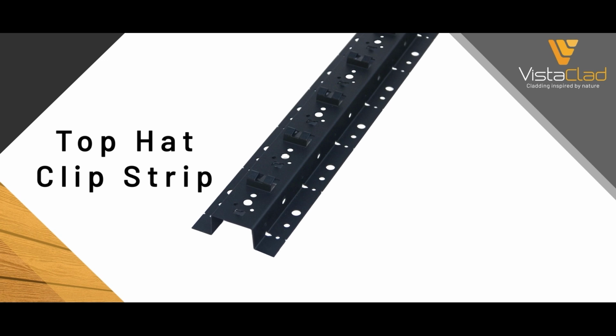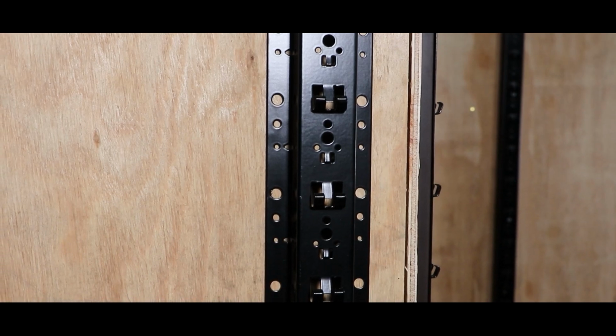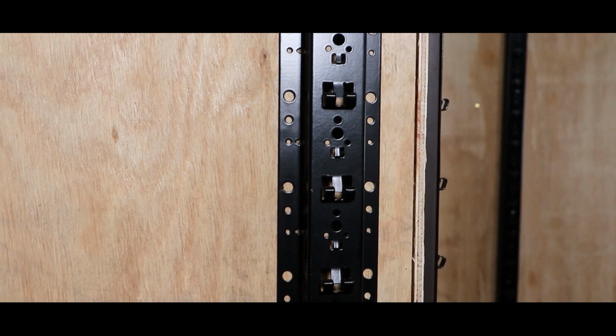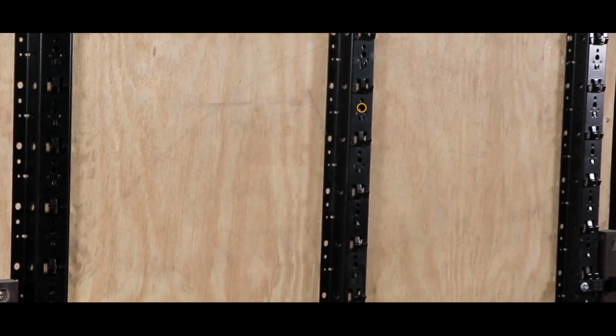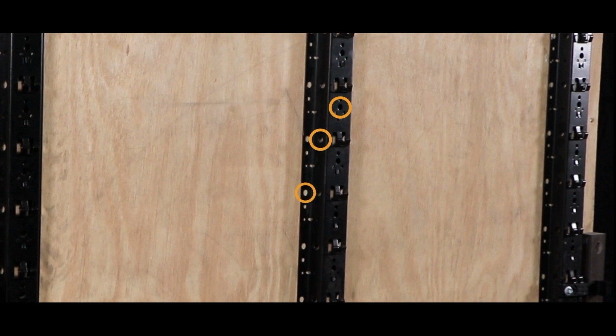The top hat clip strip can fit over timber, composite or steel supports, but it can also be fixed directly to a wall, thus eliminating the need for framework and creating the ventilation and drainage cavity defined by the height of the top hat strip. Fixing of the top hat can be done through the face, the side and either side of the clip strip base.